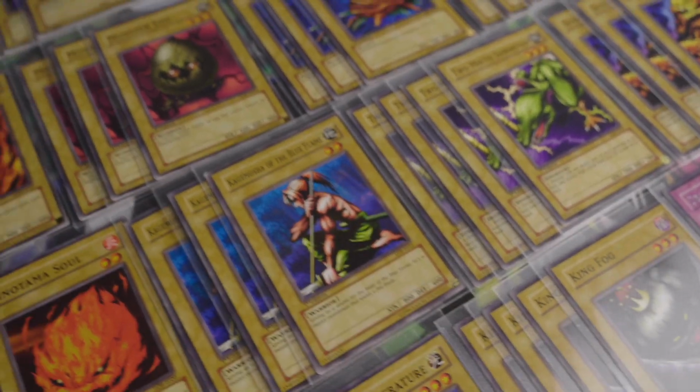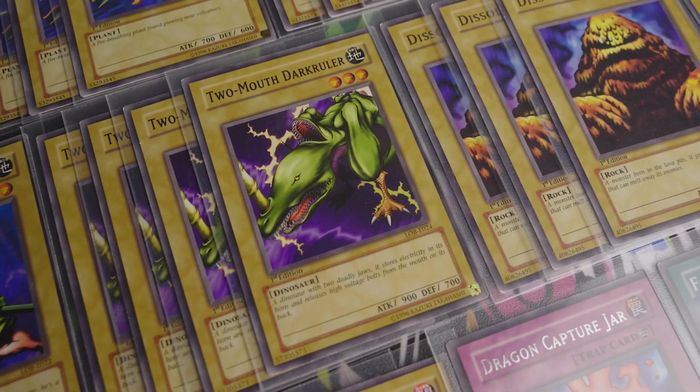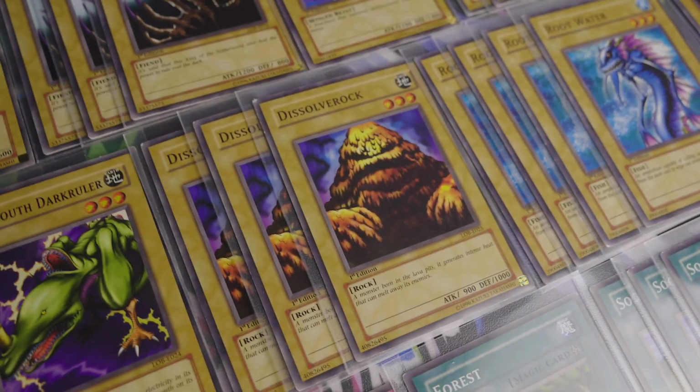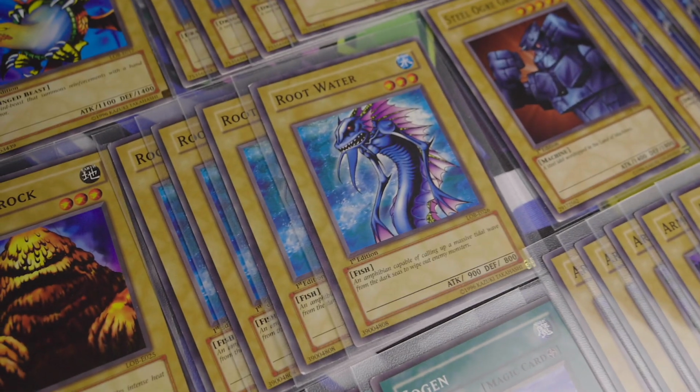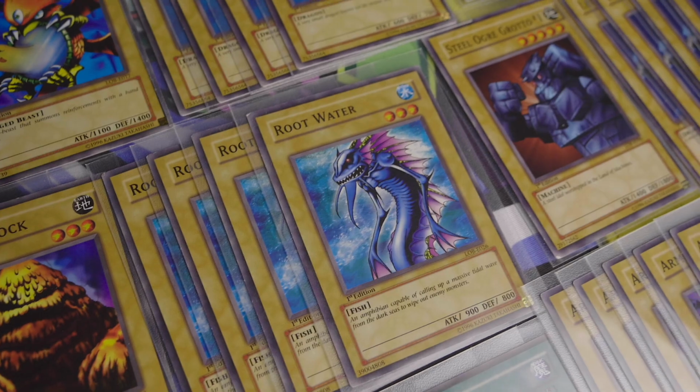Kagemusha of the Blue Flame. 2 Mouth Dark Ruler. Dissolve Rock, again, not really a big deal for me. Never really had anything with Earth personally. Root Water, I kind of enjoyed. I always liked the water attribute quite a bit.